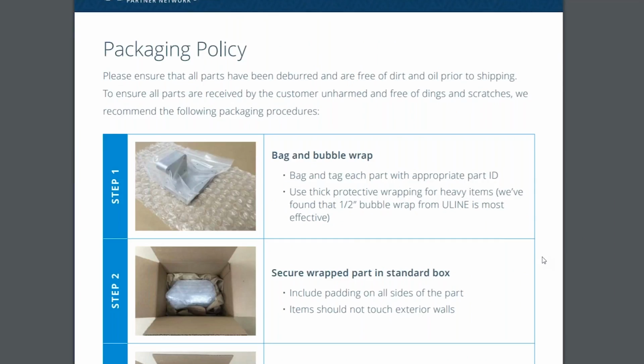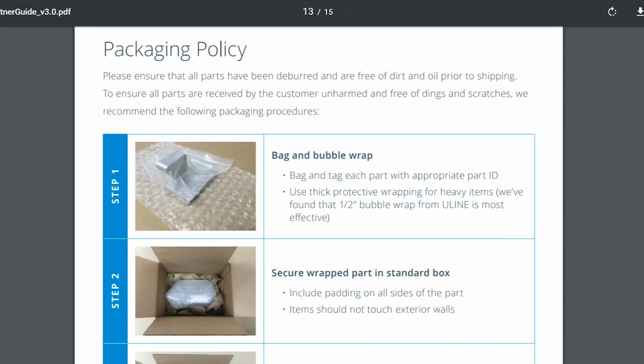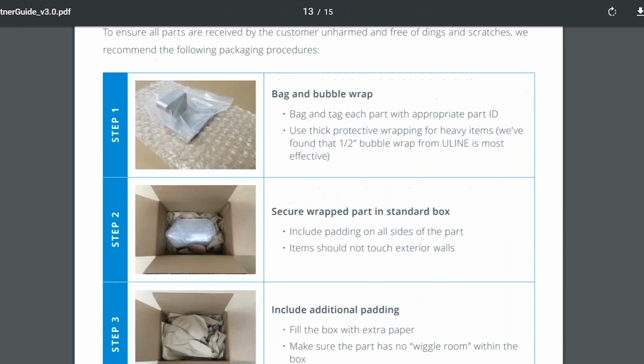From when I started here a year ago, we had a lot of issues with shipping damage with partners, and all partners out there, you guys have been doing really well with packaging. You know, everybody's following the packaging guidelines for the most part, so that's definitely great.